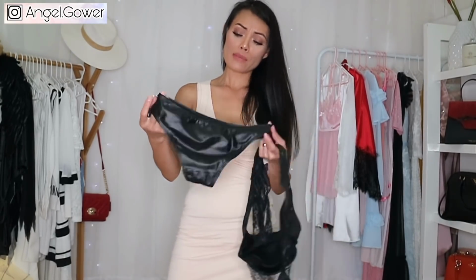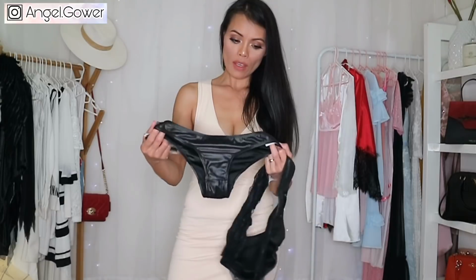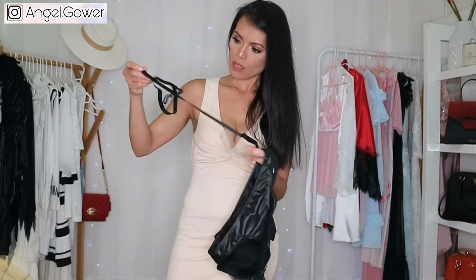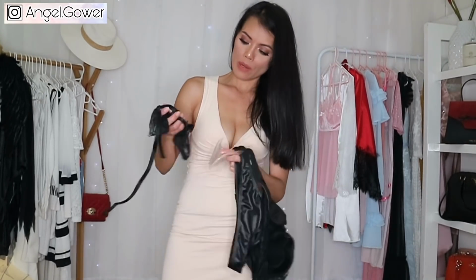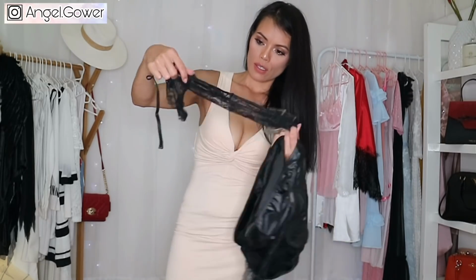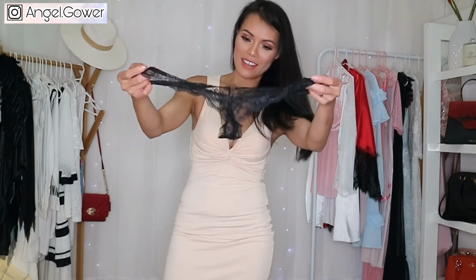Okay, so the bottom of this fits me perfectly. It does fit me, but just the top is really, really big. I don't know what it is. What is this? Oh, this is the strap. And what is this? Oh my god, this is the underwear, you guys. Oh my god, it looks cute, but just too big.